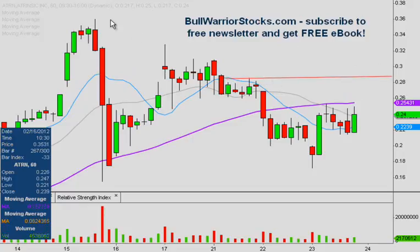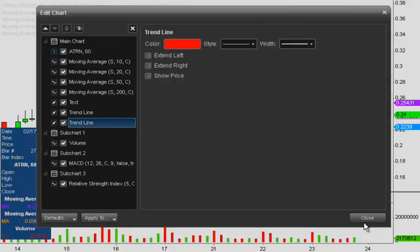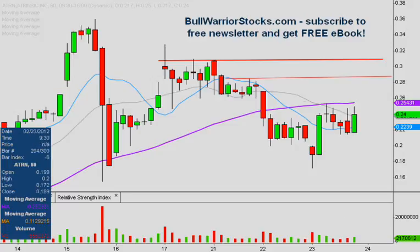But then after that, really, the next area is right up here, back above 30 again. Again, you can see the history of the chart. We had some highs right around this area. So we'll call this level up here at 31 cents the next key level of resistance on any sort of bounce.